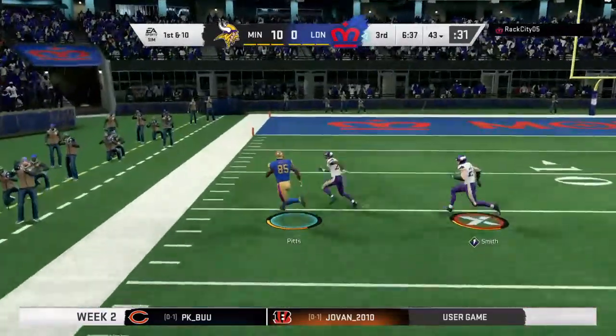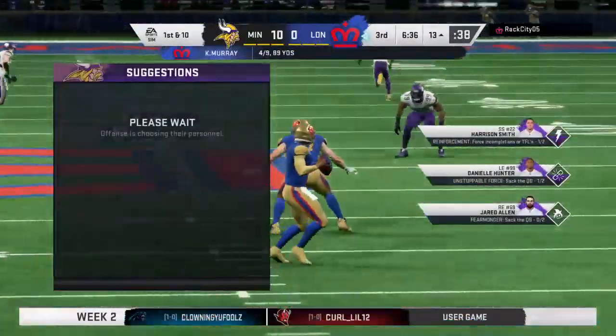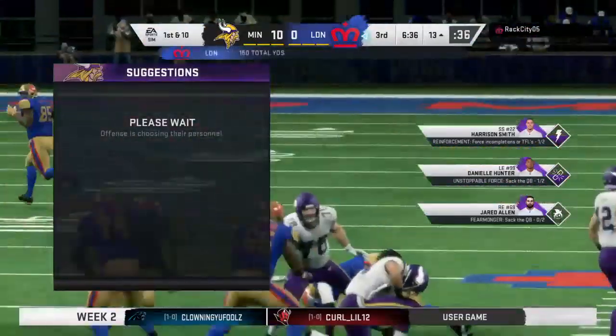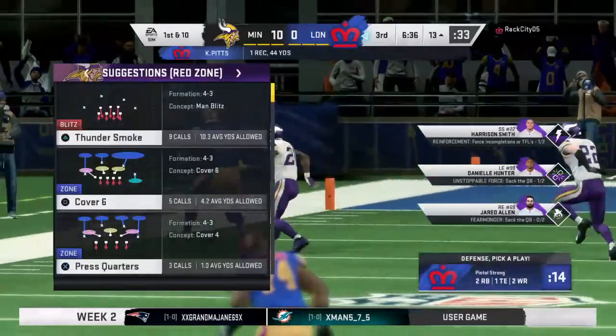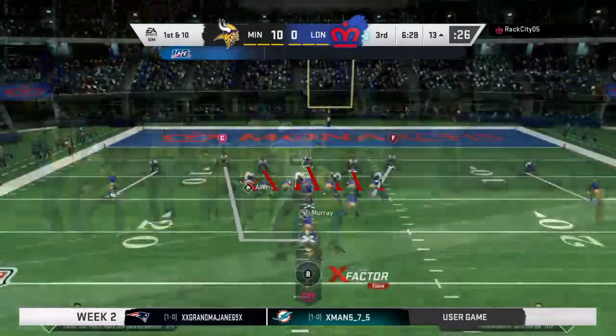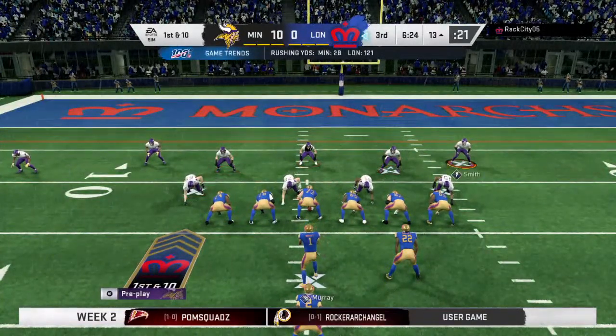And throwing here to start the drive as they connect left side. A big play there, 44 yards. They're still looking for their first touchdown of the game, and for a second, I thought they had it right there. Looking on the sideline, it's finally good to see nods of approval as a welcome sign of life that this offense needed.